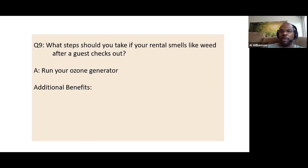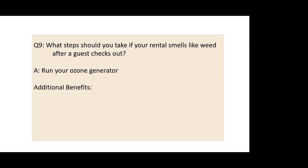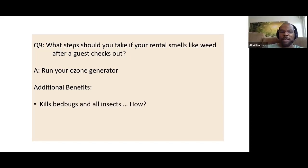But there's some additional benefits I want to drive home for you. It kills spiders, fleas, and bed bugs. Now, what's the mechanism they're dying from? Lack of oxygen. They're suffocating. You guys are strangling the cockroaches. Yes, as all the O2 is being converted to O3, there's no O2 left.